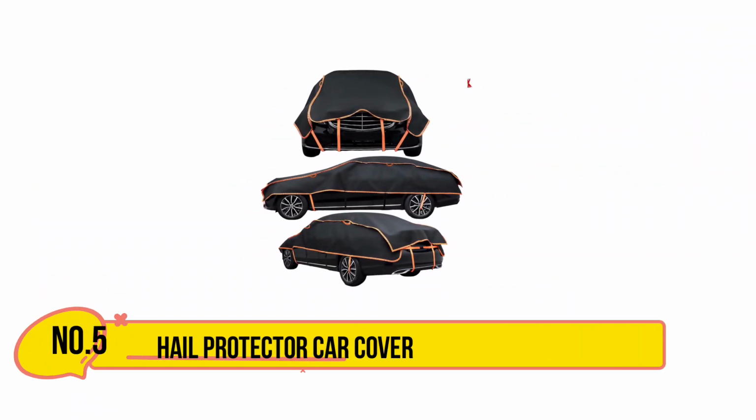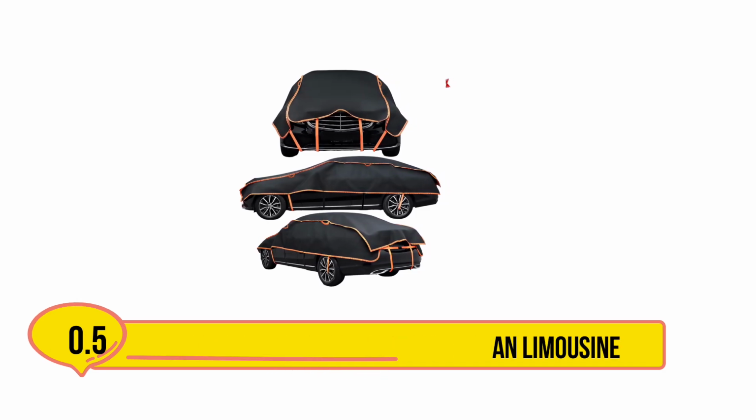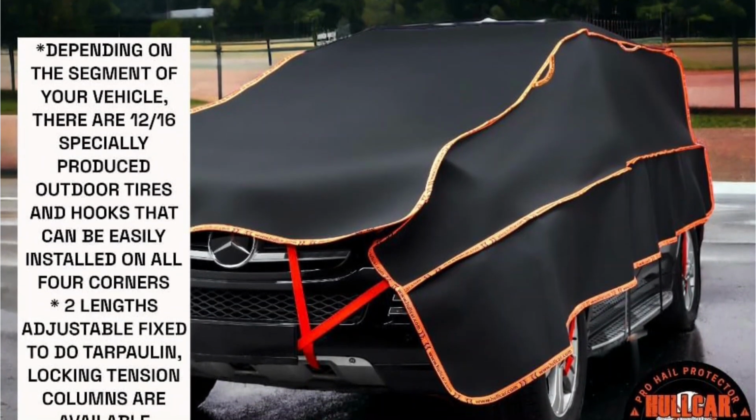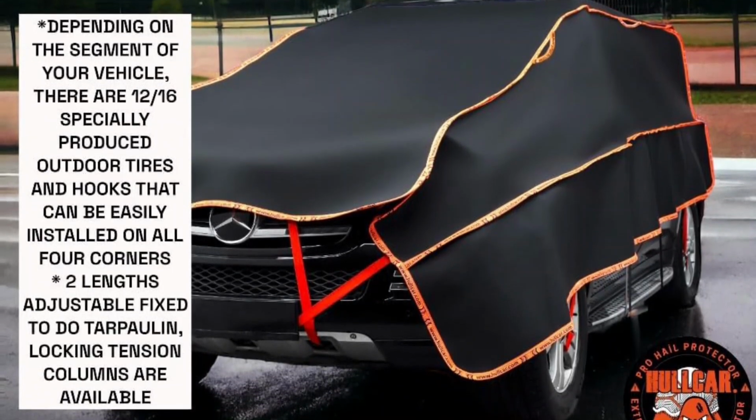And our last choice is Hail Protector car cover for sedan limousine. The most impressive part about this cover is its construction. It nails the balance between flexibility and impact resistance better than most car covers I've tested. It's like a giant impact-resistant blanket for your car.